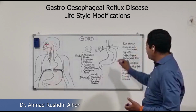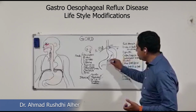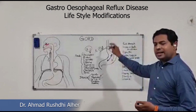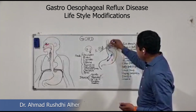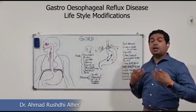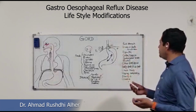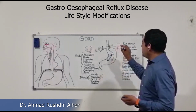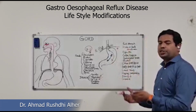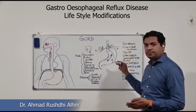When the food reaches the stomach, the stomach moves the food through a movement called peristaltic movement. While the food is moving through the peristaltic movement, it goes up. When the lower esophageal sphincter is relaxed, there is a possibility that some amount of the food reaches the esophagus, which causes some heartburn. People come and complain that they have heartburn, especially at night. Then we have to see what relieving factors are associated with this lower esophageal sphincter relaxation.